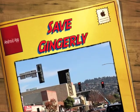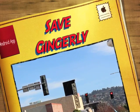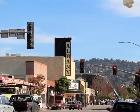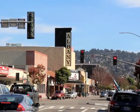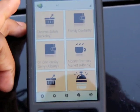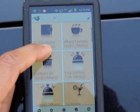Now I'm going to show you how easy it is for Save Gingerly to immediately track all the places that are right next to you. So you don't have to spend any time waiting, figuring out where you are, fiddling with your phone, trying to enter a lot of things with respect to how much you've spent, etc. All you gotta do is fire up the app and it immediately starts finding all the places that are right next to you.